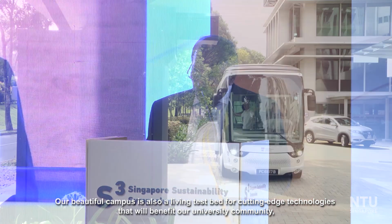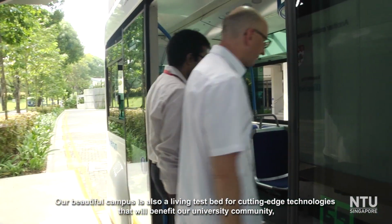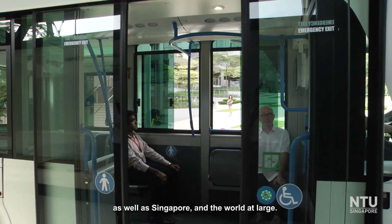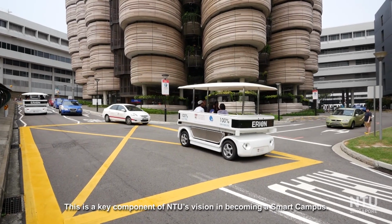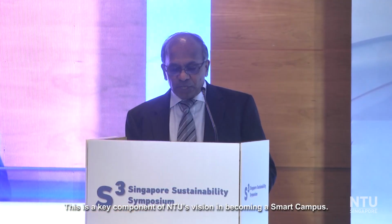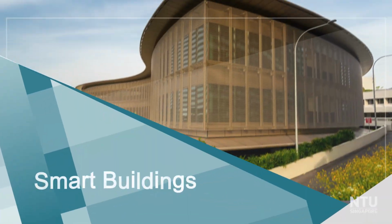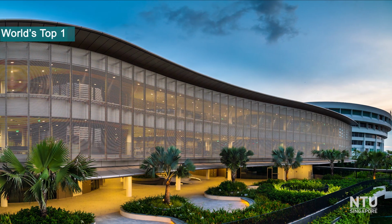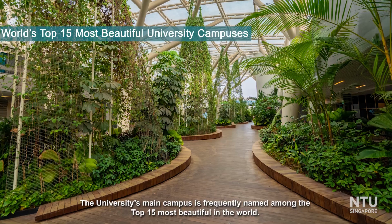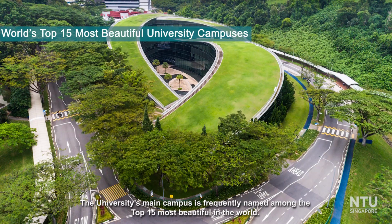A beautiful campus is also a living testbed for cutting-edge technologies that will benefit our university community, as well as Singapore and the world at large. This is a key component of NTU's vision in becoming a smart campus. The university's main campus is frequently named among the top 15 most beautiful in the world.